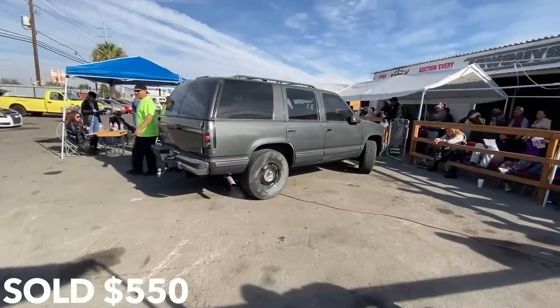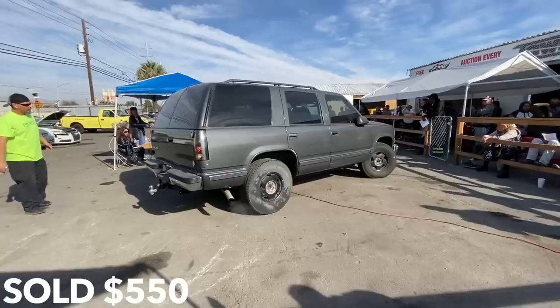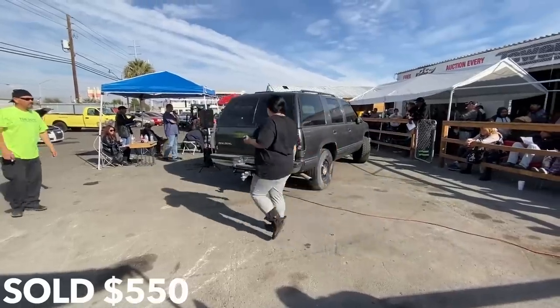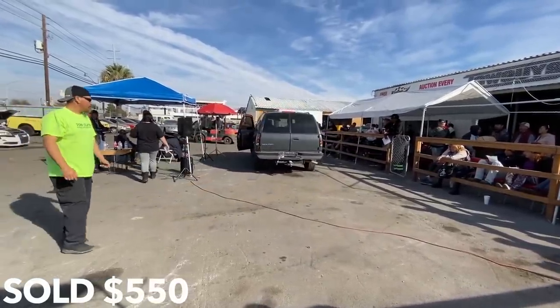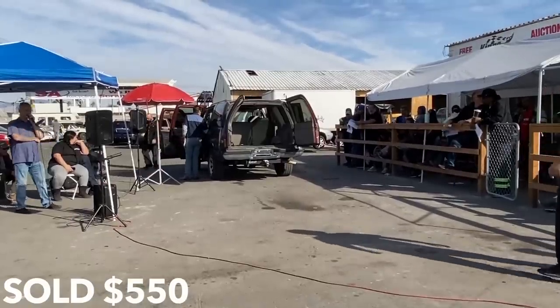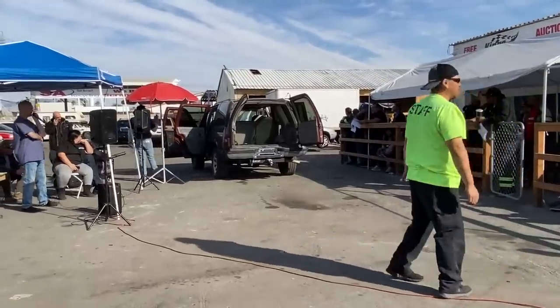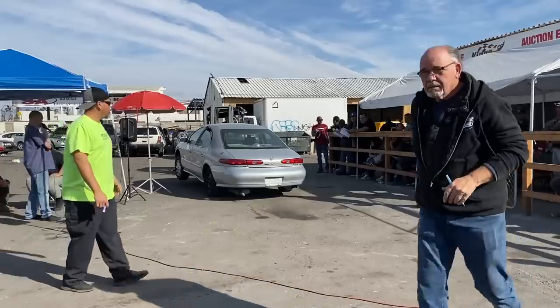99 Chevy Tahoe, 4x4, salvage on the title. No check engine light. Pretty clean. Where are we at? 5.5, now 75. Are we all in? All done. So 5.5.